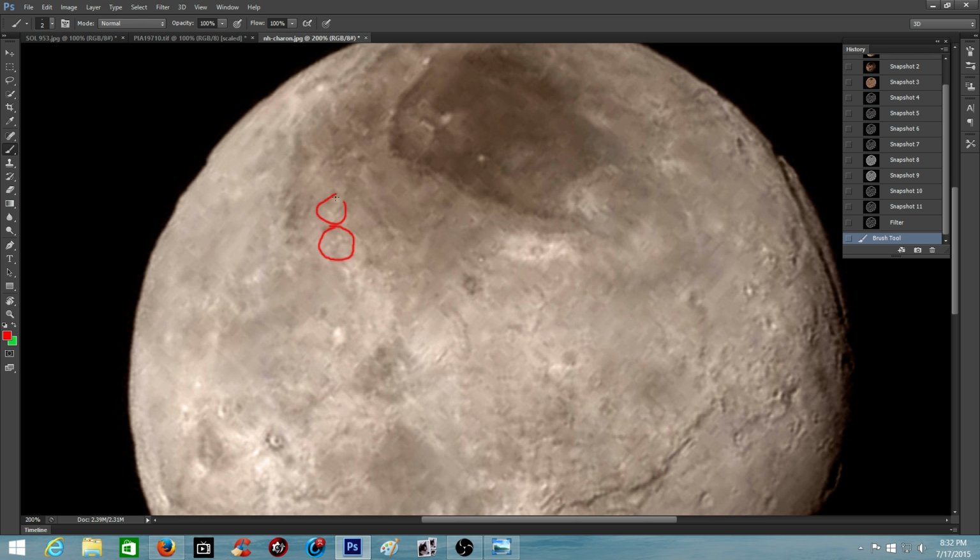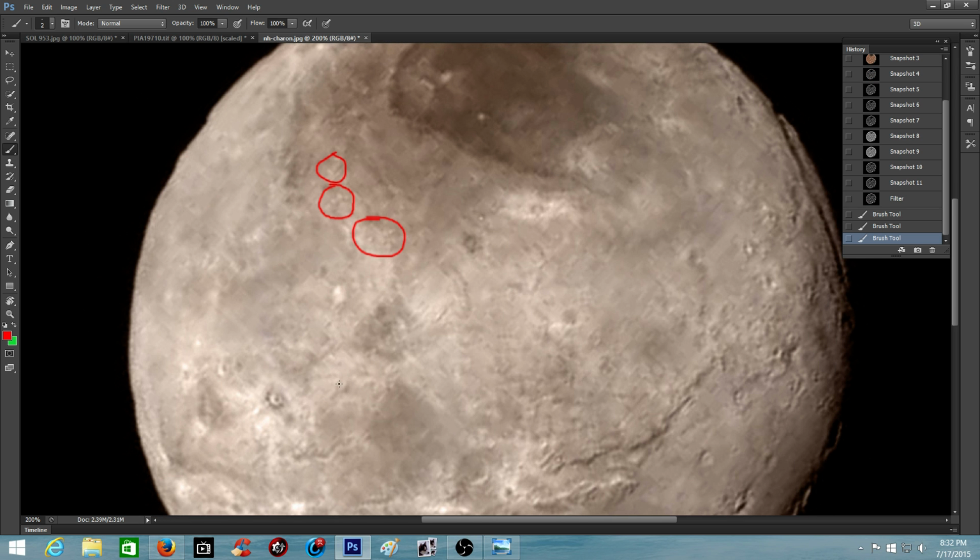This whole area right here. Guys, it's not compression marks. Well, I shouldn't say that. Let me backtrack. They're compression marks overlaid over the actual anomalies. And when you see this thing totally enhanced, it will blow your mind.